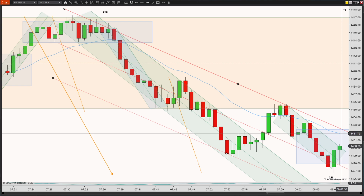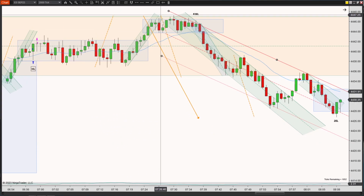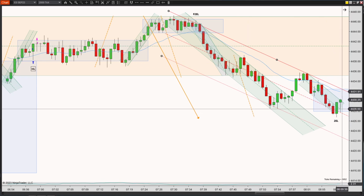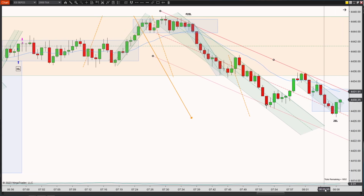I wasn't sure, and I was a little more conservative. I wanted to make sure I got a cleaner setup. But here you can see it was one leg down, consolidates, and then makes a second leg down all the way to the tick. So that could be another reason to go long, but it wasn't enough reasons for me. I wasn't too sure, so I had to let it go.